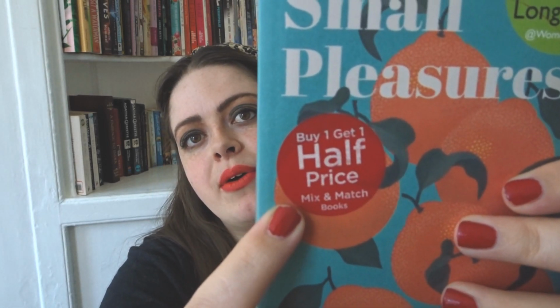And then there was like get one half price, so I thought I would pick up a book. And this isn't a book that I'd heard anything about. It's called, oh look, there's the buy one get one half price sticker on it. Small Pleasures. This is by Claire Chambers, and it's about a woman who has said she's had an immaculate conception, like the Virgin Mary. She didn't ever have sex with anyone, and now a baby. That's it. It's an immaculate conception, and a journalist has to write the story about this woman.